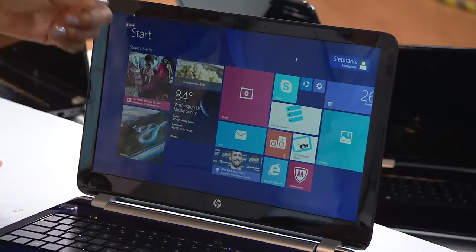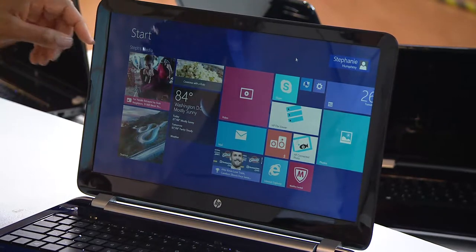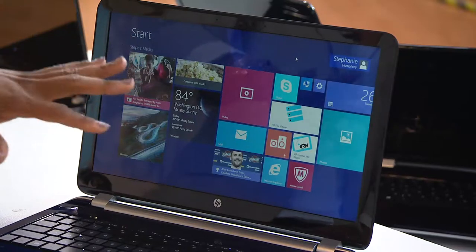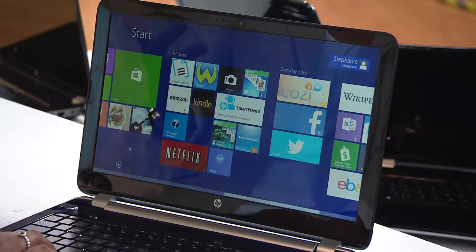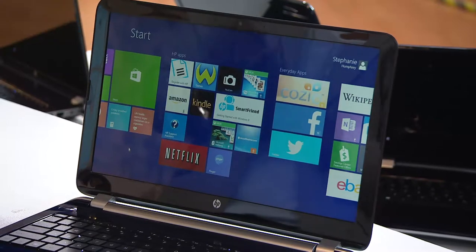But you see they're kind of flipping around as I'm speaking here. That's because they're updating constantly. They're getting the latest and greatest information from the web, if it's the news, if it's the weather. They're constantly updating. So that's what we mean by live tiles. And it's really a great way to experience your computer and your operating system because it just makes everything so easy and puts it right there at your fingertips.